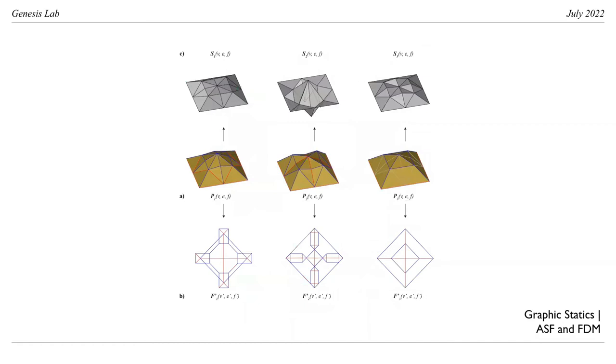And what we see here is how the area stress function is actually a design tool. Here in A, we see the area stress functions. And here in B, we see the corresponding force diagrams. And here in C, we see the resulting grid cell in equilibrium. So by starting to amend the area stress function, we basically design the grid cell.